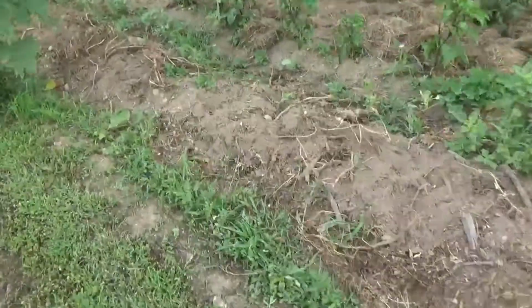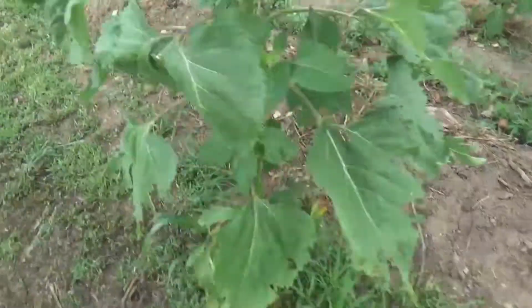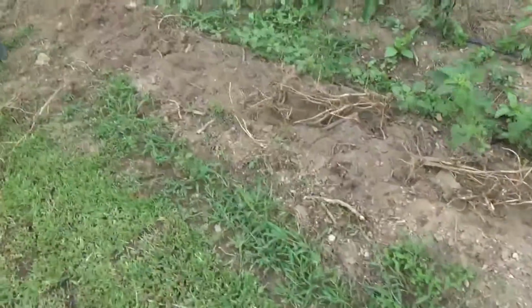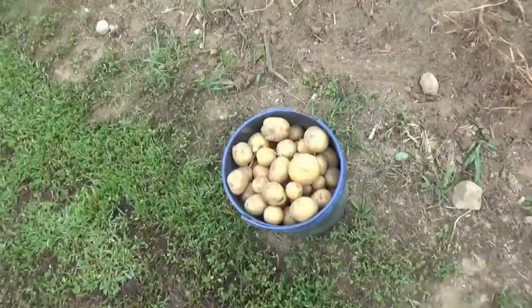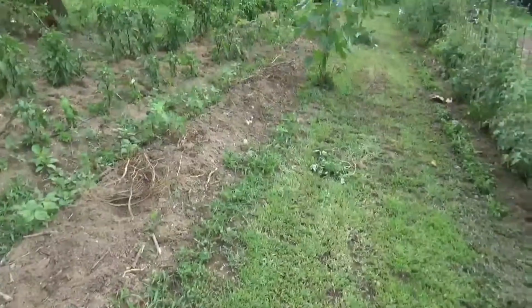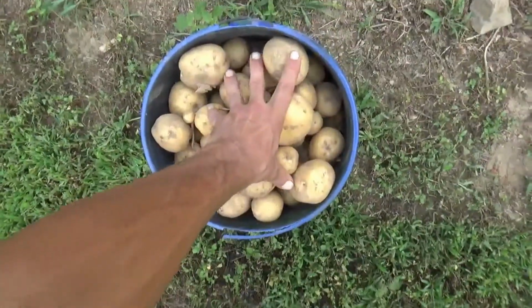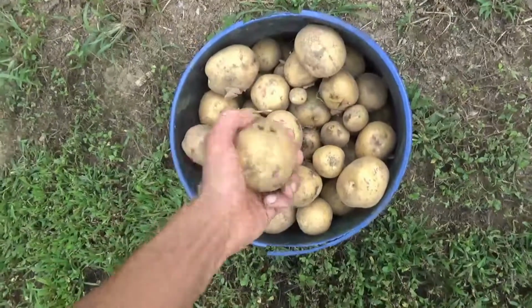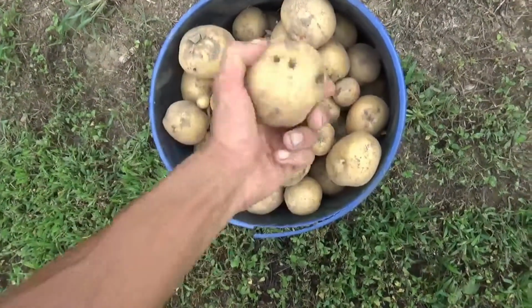But I also want to point out that despite the fact that this crop had about another month and a half or so to go before it would have actually been finished and produced its full yield, we got a pretty good yield out of it. So this is about an 80-foot long row all total here, and this is one bucket full out of this row. You can see we have some pretty good size potatoes in here. And these are Yukon Gold, so they usually don't get a whole lot bigger than this.